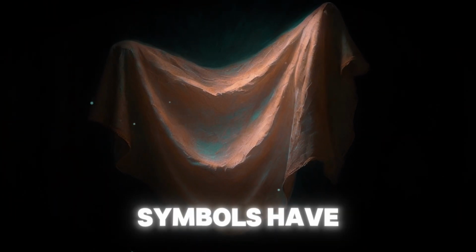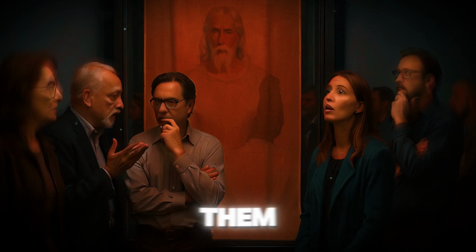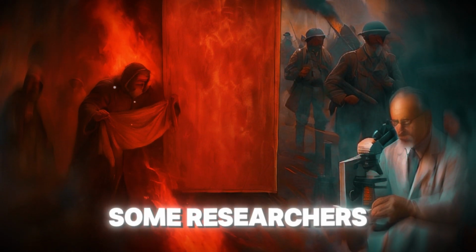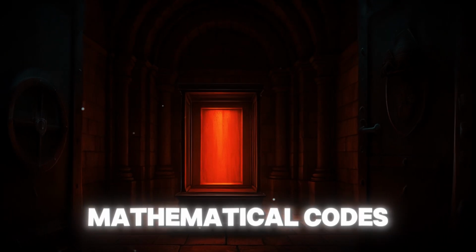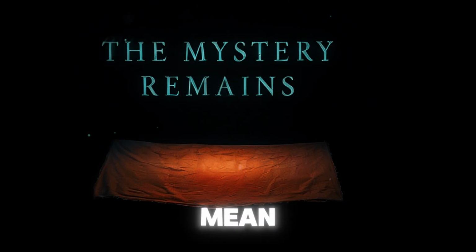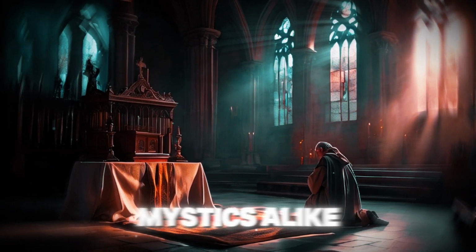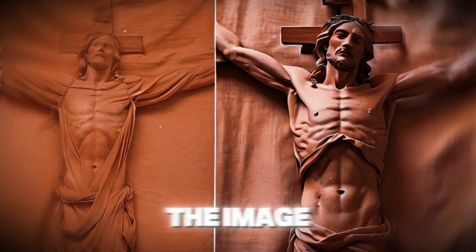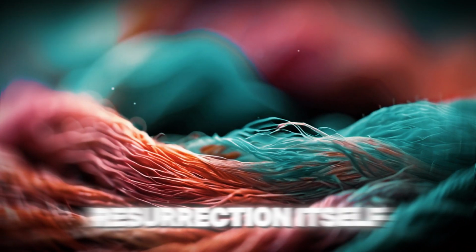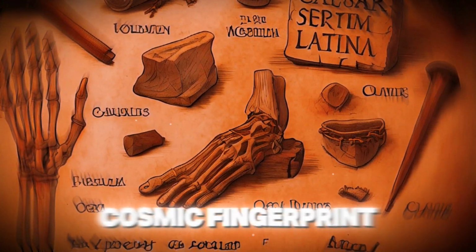Throughout history, symbols have spoken louder than words, and the shroud is packed with them. From the positioning of the body to the geometry of blood trails, some researchers argue that hidden mathematical codes are embedded in the design, ratios resembling the golden mean, alignments that suggest intentionality. Artists and mystics alike have attempted to interpret the image, suggesting it may be more than a snapshot of death, but a map of resurrection itself. Could it encode divine structure? Could it be a cosmic fingerprint?